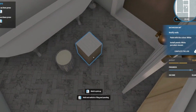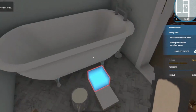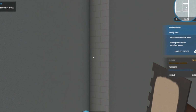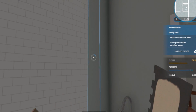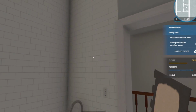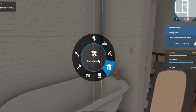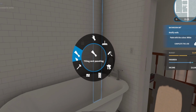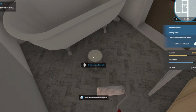Look at that. Okay, so really quick, let's go and start out again with paneling or tiling. And we need 15 of these. Okay, I think that actually is gonna look good. So now that we're done with that, it's exactly 15, the first stack. We're gonna go ahead and paint the rest of this white.